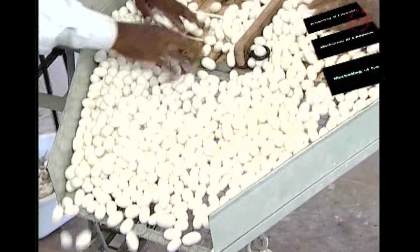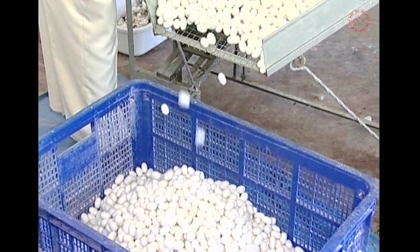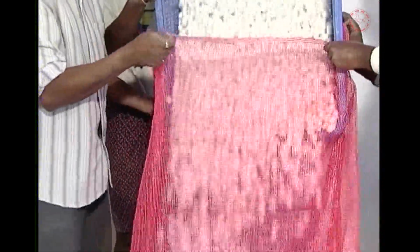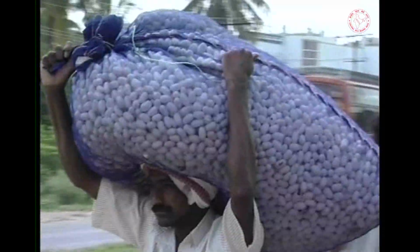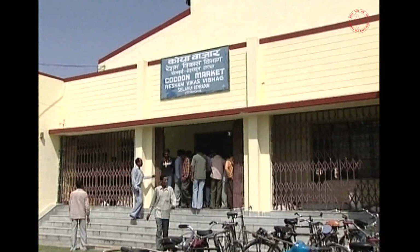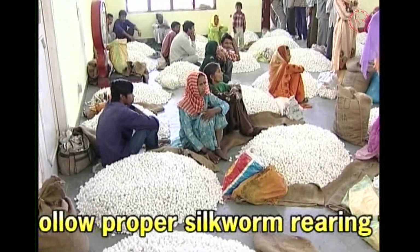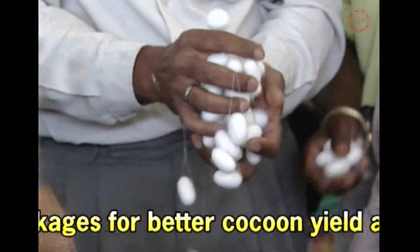Marketing of cocoons. The cocoons should be transported in crates or loosely packed gunny or cloth bags to facilitate aeration. Cocoons should be transported to the market during cooler hours. Follow proper silkworm rearing technological packages for better cocoon yield and high economic returns.